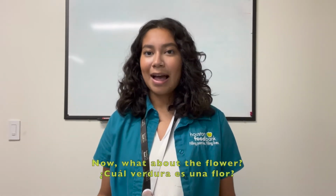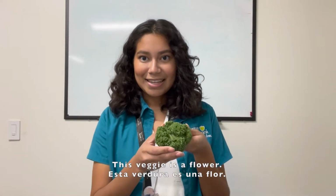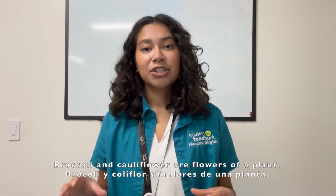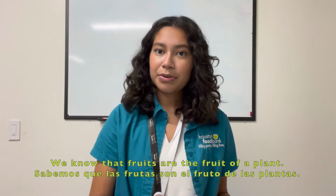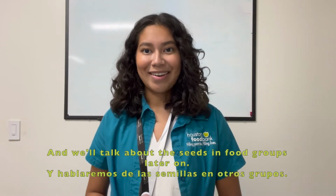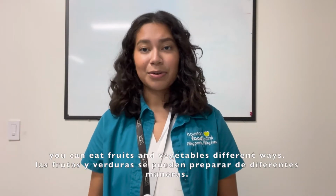Now, what about the flower? This one may be tricky, so I'll give you a little hint. This veggie is a flower. Yes, broccoli. Broccoli and cauliflower are actually the flower of the plant that we can eat. Now, we all know fruits are the fruit of a plant, and then the seeds we'll talk about in other food groups later on. It's important to know that you can eat fruits and vegetables different ways.